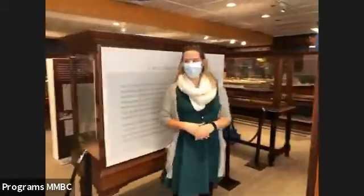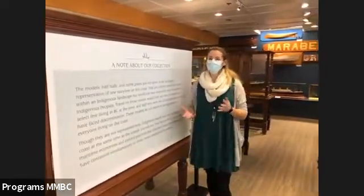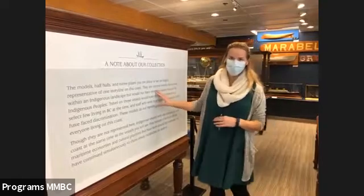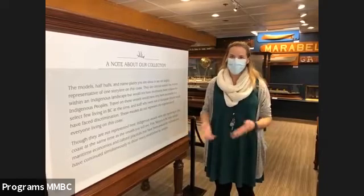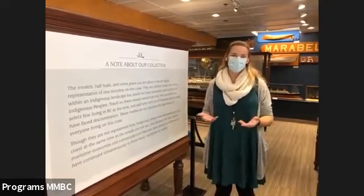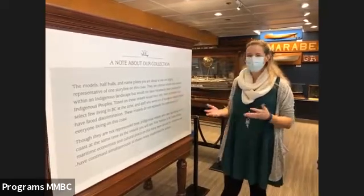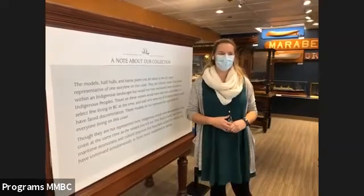All right. So here we're entering into our gallery, and the beginning of our gallery is all about ship models. We do recognize, though, that a lot of the things we have in our collection here at the Maritime Museum don't represent everyone's culture here on our coast. There are a lot of maritime cultures, but we don't really have canoes. We don't really have that kind of representation. So we recognize that, and that a lot of these are European boats, European ships that we have on display.